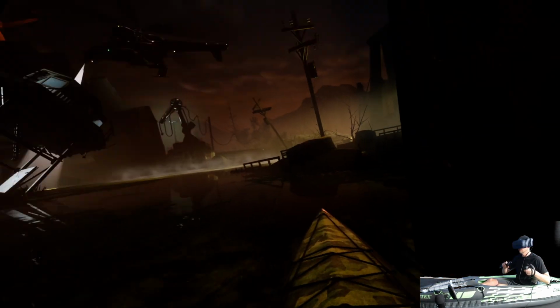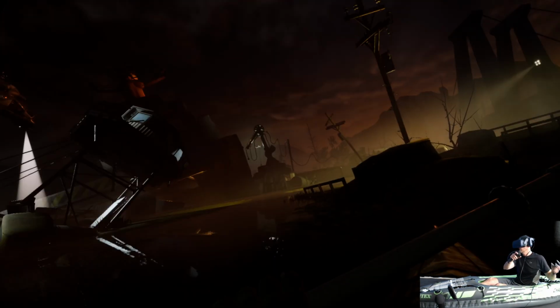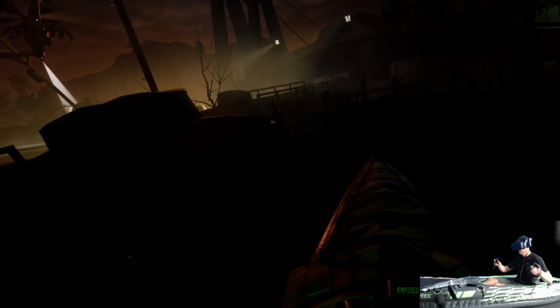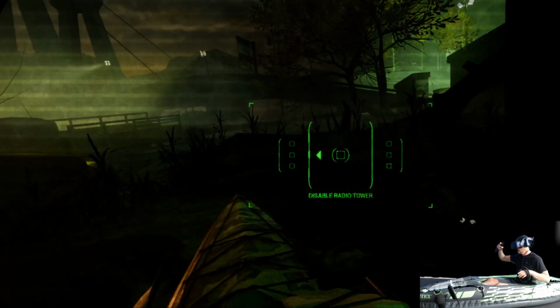Oh my. Turn. I'd love to see what a veteran kayaker feels about the paddle physics in this game and if they actually are as accurate as I feel like they are.